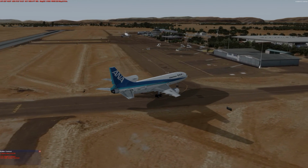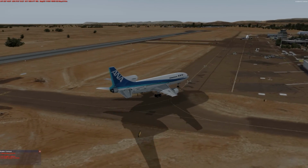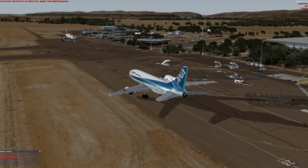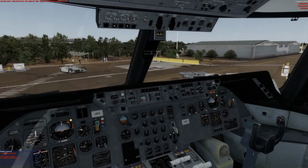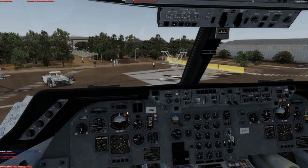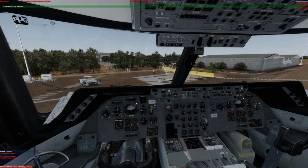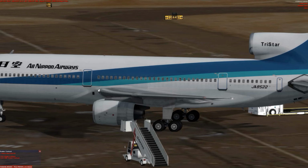Holding point Hotel 3, Kilo Delta. Parking brake set. Okay. Engine shut down? Yeah. Right. Shutting down the engine. 1, 2, 3.